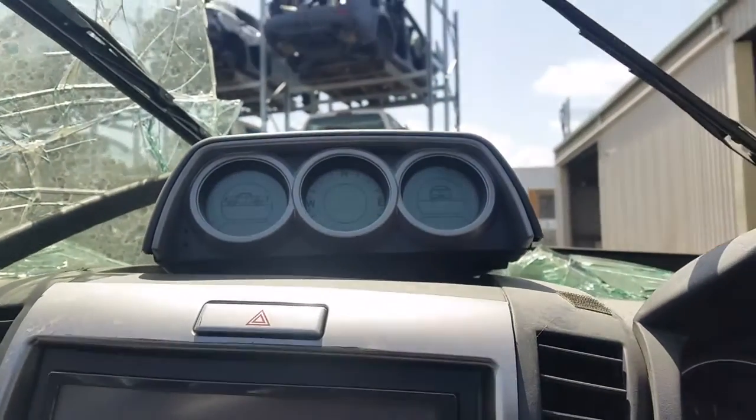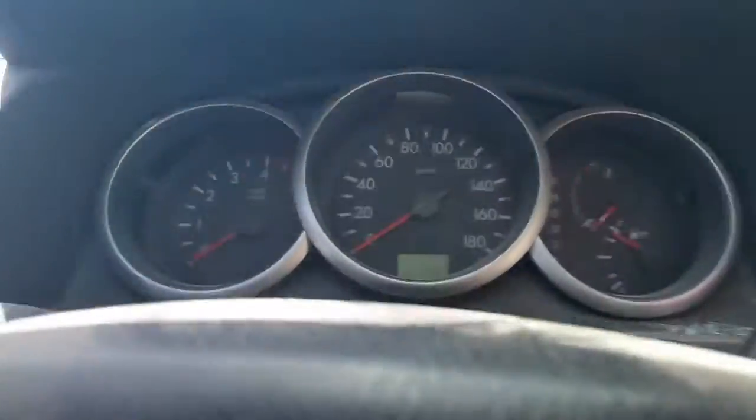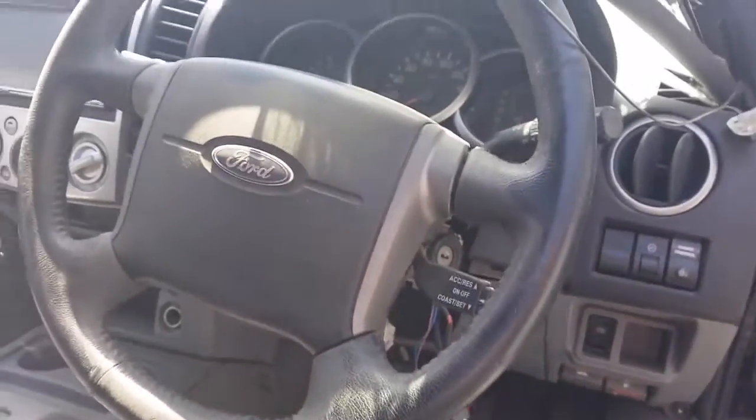It's got an aftermarket Sony sat nav unit, have the display cluster up top, instrument cluster, and a 4-spoke leather steering wheel with cruise.